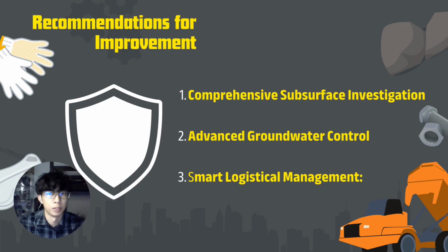Next is recommendation for improvement. The first one is comprehensive subsurface investigation. That is to carry out a study before mobilization using high-resolution geophysical surveys to map underground caves, bedrock slopes, and uneven formation. Second is advanced groundwater control. It is to deploy new technology dewatering machines with piezometers to control groundwater extraction and avoid dangerous drawdown impacts on neighboring soil and buildings. And the third one is smart logistical management. That is to implement high-end traffic and environmental software to control machinery and trucks that can minimize idling time, optimize internal RAM usage, and allowing tighter control of noise and dust emission.